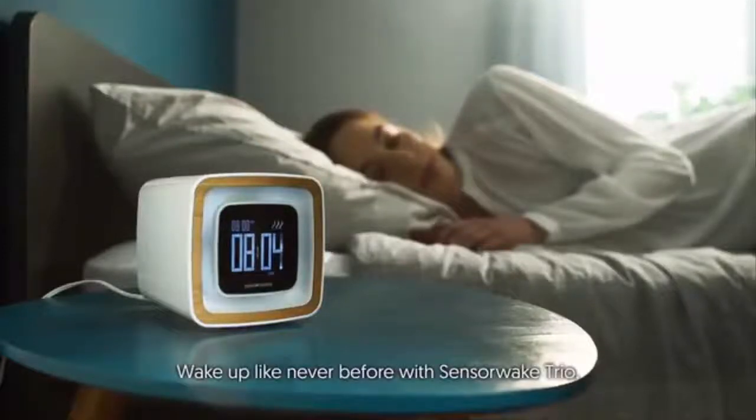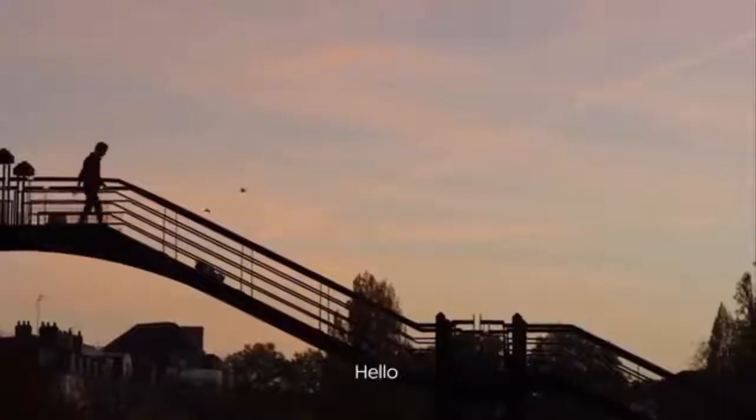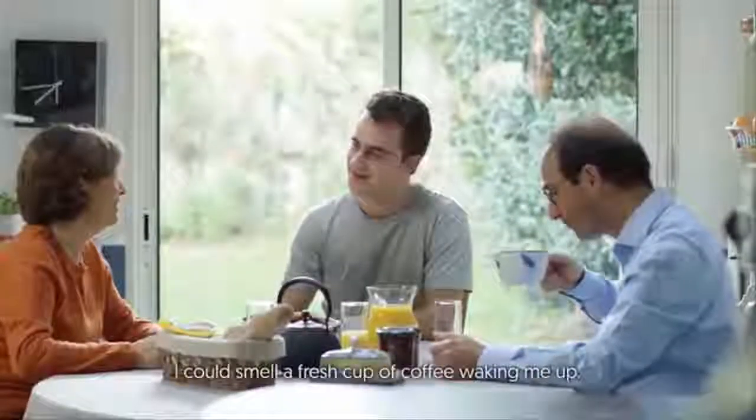Wake up like never before with Sensorwake Trio, the first alarm clock that activates your senses with smell, sight and sound. Hello, my name is Guillaume. One morning I woke up and I dreamed I could smell a fresh cup of coffee waking me up.